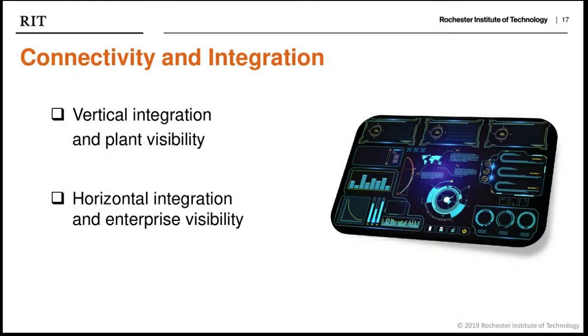Connectivity and integration streamlines business. The vision of Industry 4.0 drives seamless integration of data, vertically from the machine level to the manufacturing plant level and business processes, and then horizontally from suppliers to the plant and to customers. Think of having a unified dashboard that allows viewing of performance data at any level of the organization.